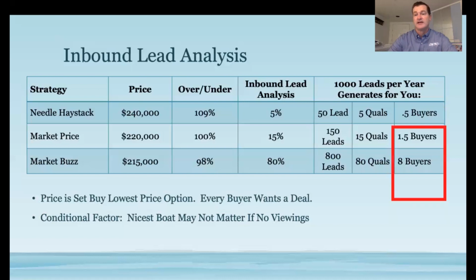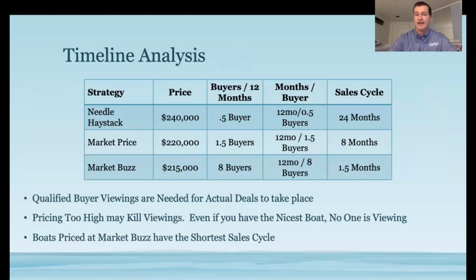Okay, so I want to take a look at these factors here. These are your buyers per year per 1,000 inbound leads. So next, we're going to take a look at a timeline analysis. Again, we've got our buyers per 12 months. If we take the inverse of that, that's 12 months per buyer. So when you divide that out, what you'll get is, for the market buzz, you'll probably have a sales cycle of about 1.5 months.